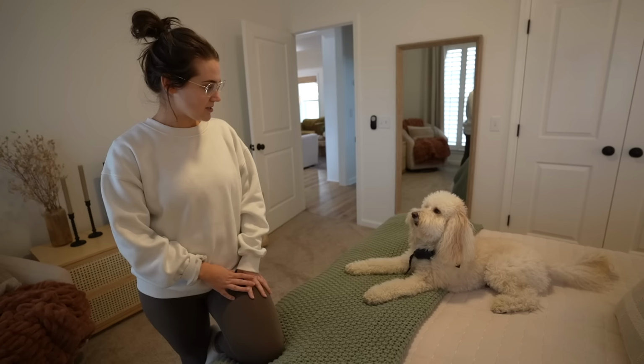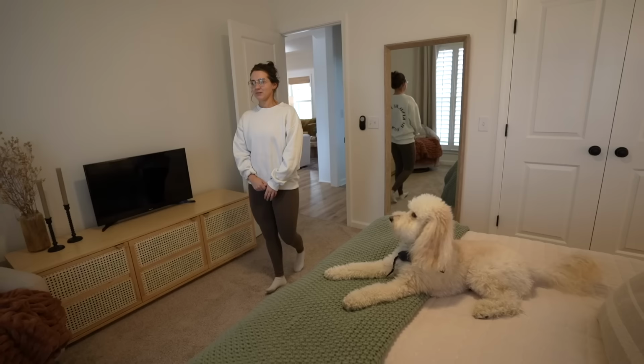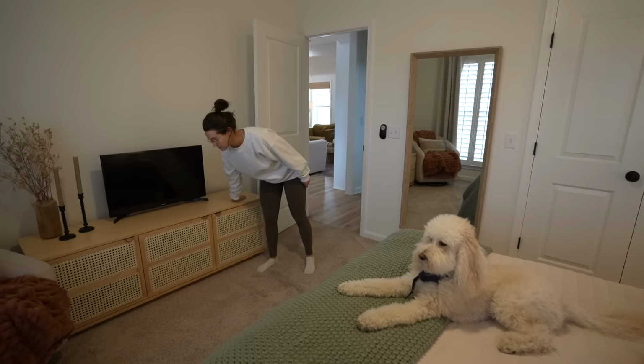Yeah, we have to close the door because she just comes in here and sleeps on the bed. But I just wanted a cute little cozy space for when people come stay with us. And this piece of furniture is also from Cordle. We'll try to link most of that stuff.